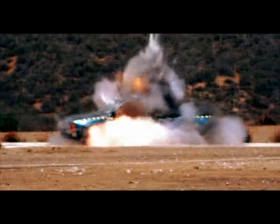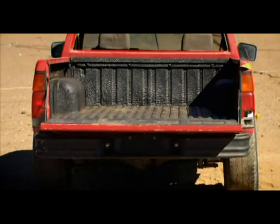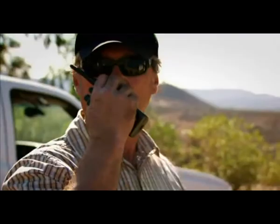Our goal here was to see if the Rhino Liner can actually save the bed from some damage, and I think now I'm not so sure. The hope is that as this huge explosion goes off, the bed liner stretches and deflects all of that energy away. 5, 4, 3, 2, 1, fire in the hole!